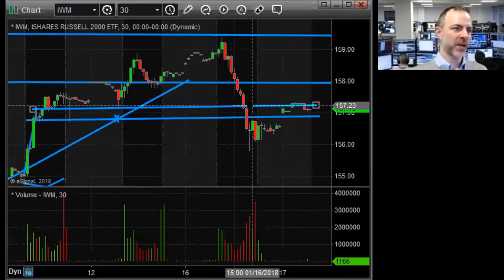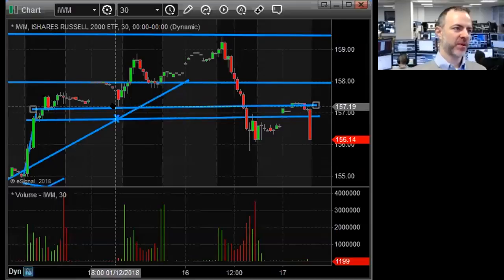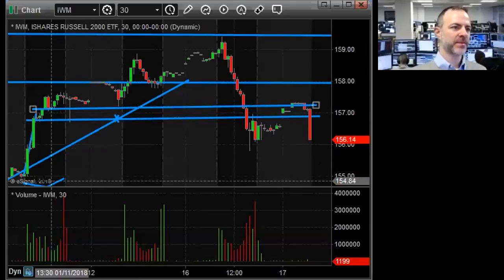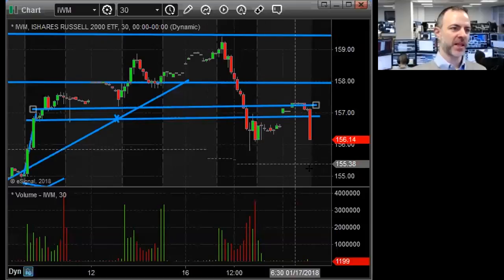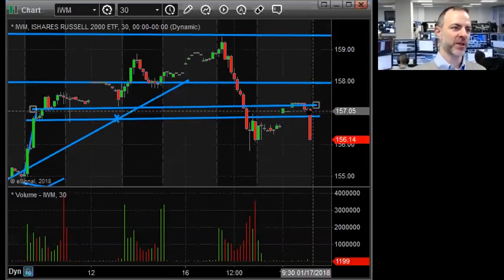All right, so we're gapping up to 157.25. It's been support at 157.10. We touched that in the pre-market on Friday. Actually, 157.20. This right here is a late print from yesterday, obviously being reported now. It's really trading up here above 157.